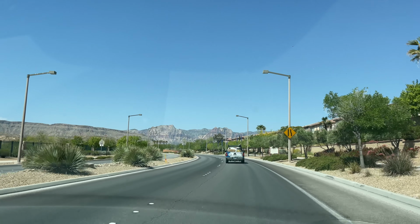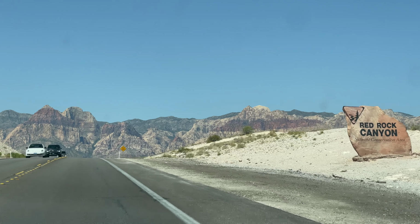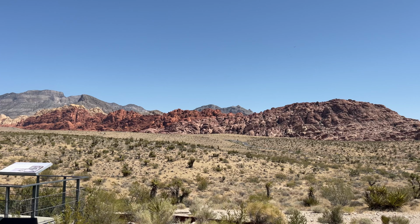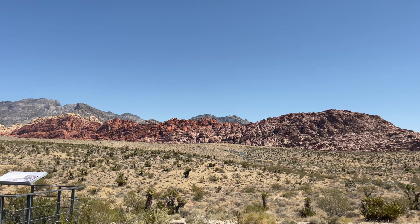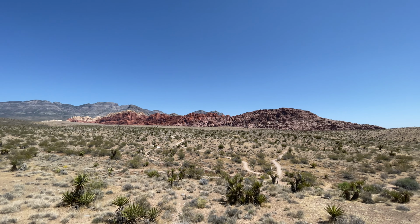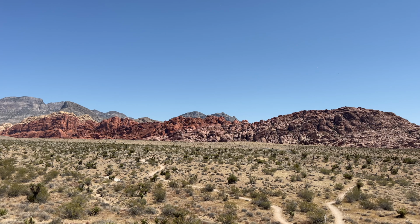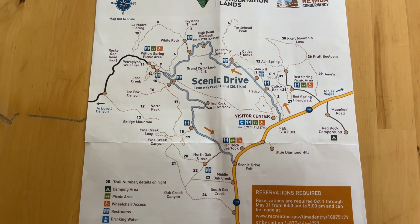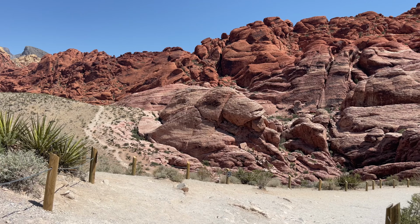If you're visiting between October 1st and May 31st, you'll need to make a timed vehicle registration through recreation.gov and then show that when you arrive to the park. You cannot just show up to do the Scenic Drive without a reservation. The Scenic Drive is a 13-mile, one-way road that takes you through the park. There are tons of spots to stop and go hiking, or take in the views, or to have a picnic. Once you enter, you'll want to stop into the visitor center first for a map, as well as for the view that you get of the canyon from the viewing area here.